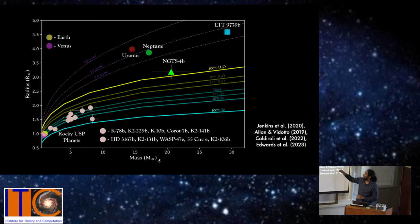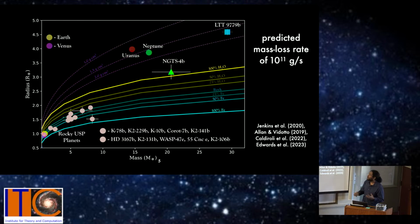This is a planet that even if it were unphysically 100% composed of water, that yellow line, would have to have some volume of hydrogen and helium to match its current size. Given our understanding of photoevaporation, we think that a planet that has hydrogen and helium at this close of an orbital separation to its host star should be losing it. Should be losing it fast and should be losing it now.